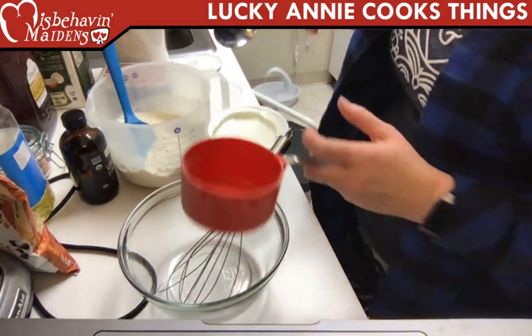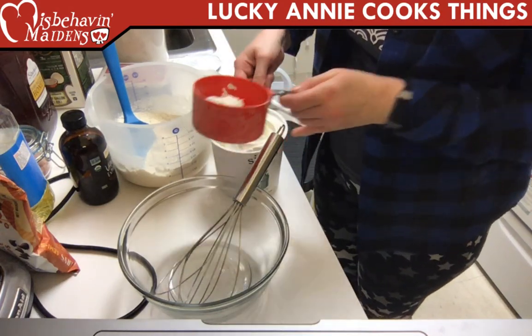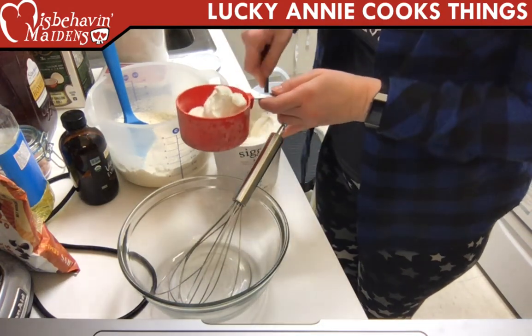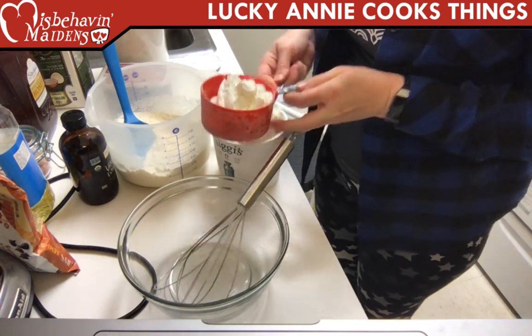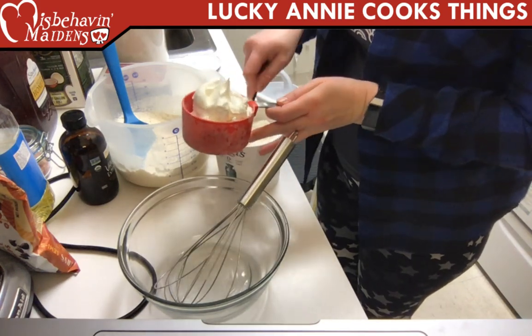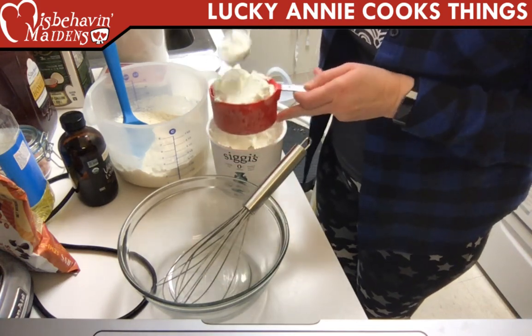Alright, so now we add the weirdest ingredient, which is a cup of yogurt. Now the recipe calls for vanilla. Again, cutting down on sweetener, I use plain. And I've never had a problem with it tasting not sweet enough for my palate. And I like sweet things, as you can see by the ridiculous amount of candy that I got.